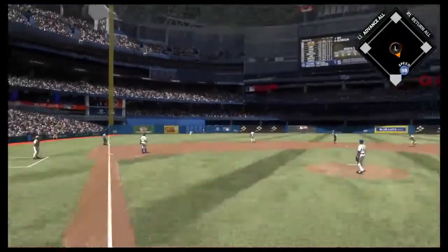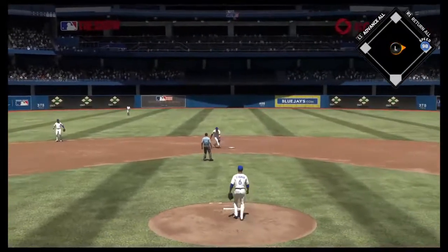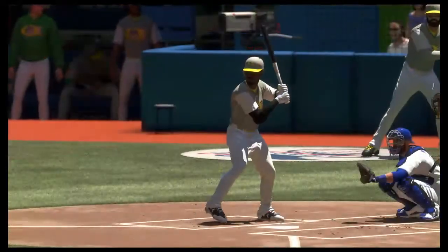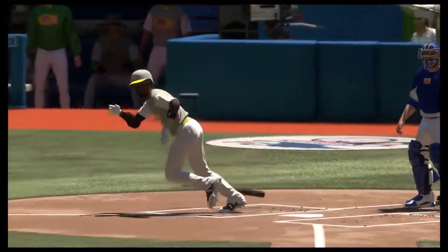This is a line drive to left. That gets down, and he's got himself a base hit. Well, he gets a base hit right there on a sinker that just did not sink. Not a good sign for this guy. Look, he's going to have to execute a sinker, or it's going to be a long night. Or should I say it's going to be a short night for him.